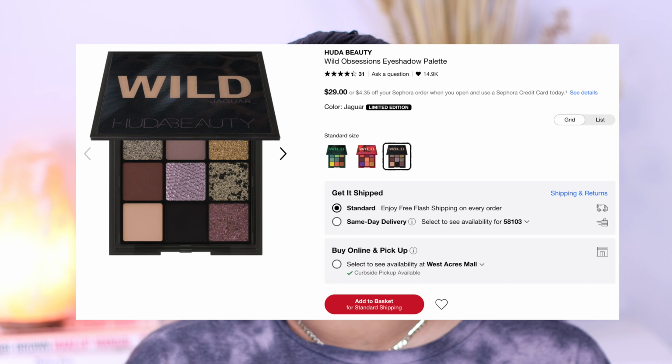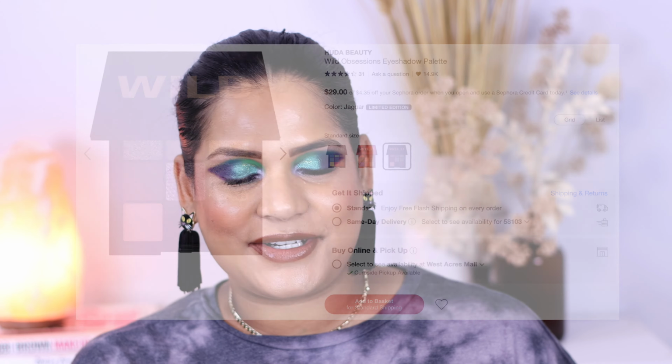Okay, next is the Huda Beauty Wild Obsessions palette. Mine is right here, so let me grab it. But I wanted to recommend the Jaguar palette because everybody's just been loving cool tone palettes recently. And I feel like this is a really nice cool tone palette. Now, with Huda's Obsession palettes, they can be such hits and such misses.